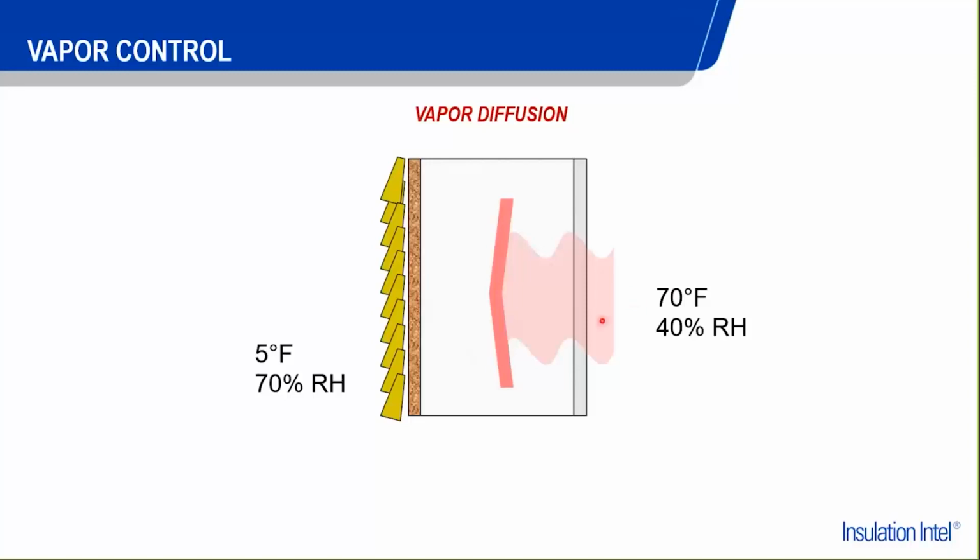So this interior temperature and relative humidity is diffusing through the paint and drywall system into the wall system, and you can see what's going to happen when it reaches the point where it condenses, which would be where the temperature is cooling down to the point of saturation. It will condense on the backside of the exterior sheathing material.